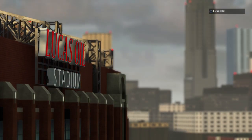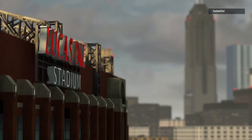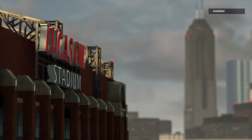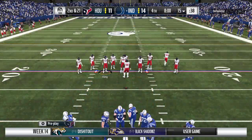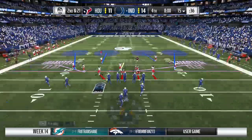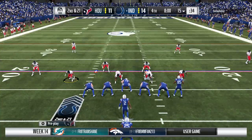Back now here on EA Sports. It's been a very hotly contested game to this point. Just a field goal separating these two teams as we get set for the fourth quarter. Now they're in some hot water. After that sack, it's 2nd and 21.